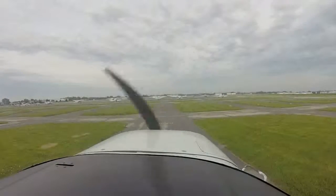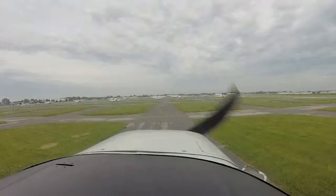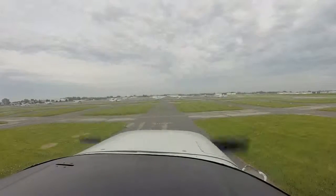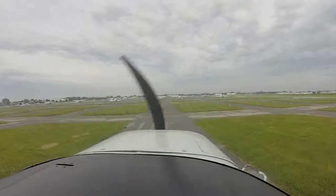I need to set my radio. One moment, please. Set to ATIS. 124.2. 0504. Set to ATIS.